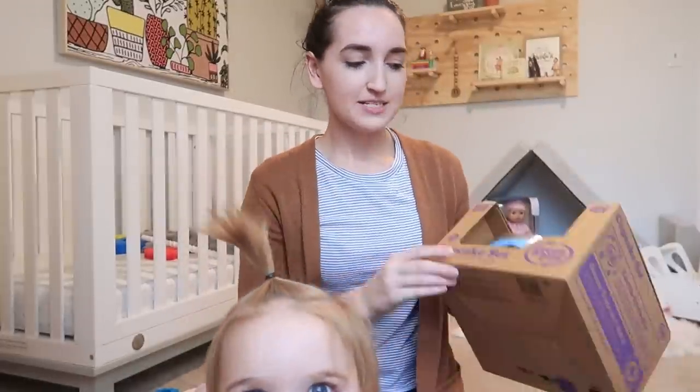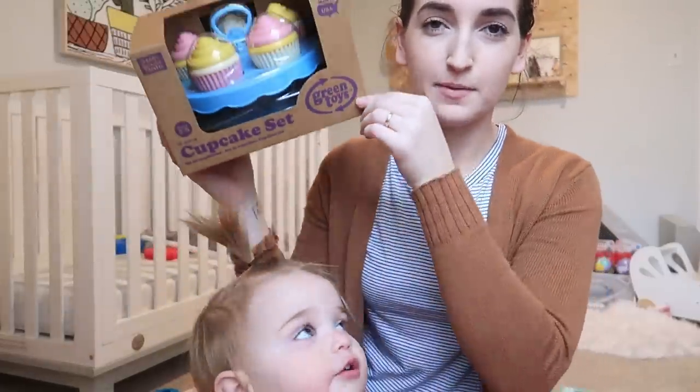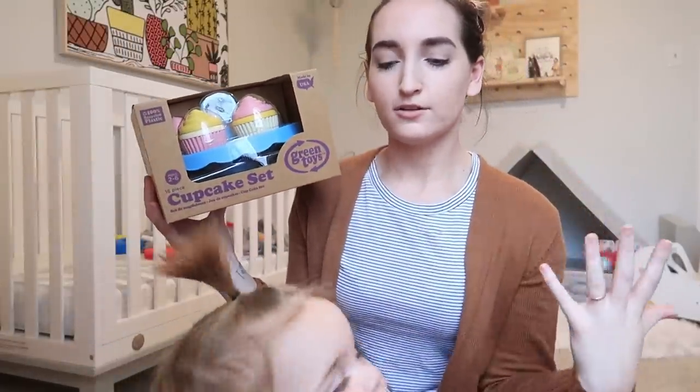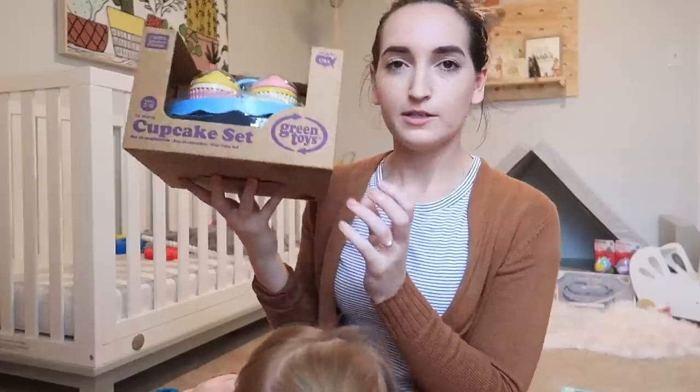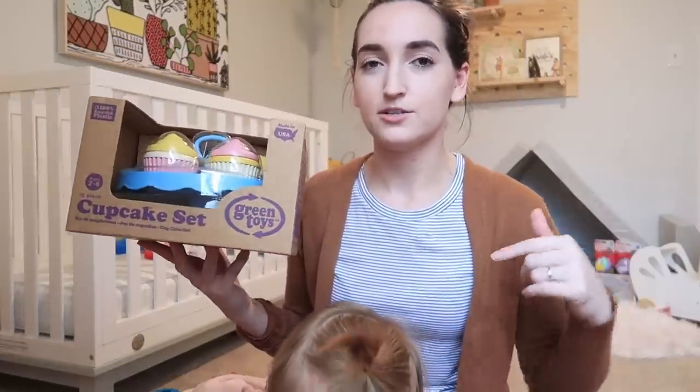All right, next up for Emerson, another brand of toys that I love. This is a brand called Green Toys, and what I love about them is that they're made from all recycled and all organic material. They're really durable. They're great bath toys. They have several bath toys, and those are on my list too, my Amazon list.